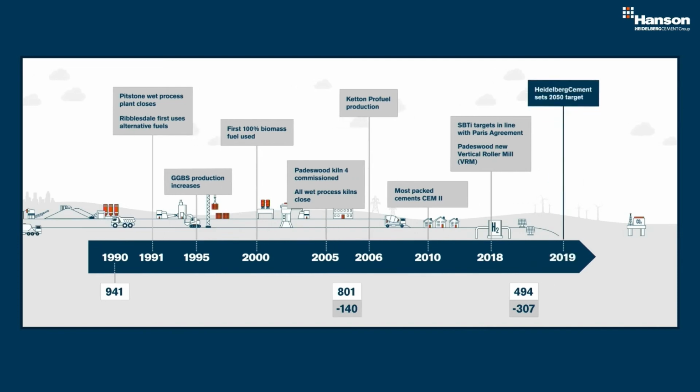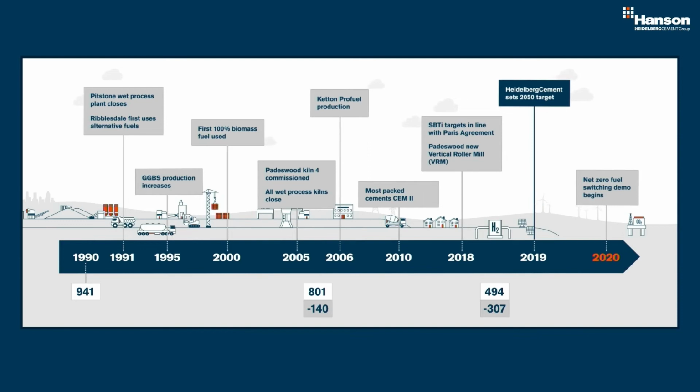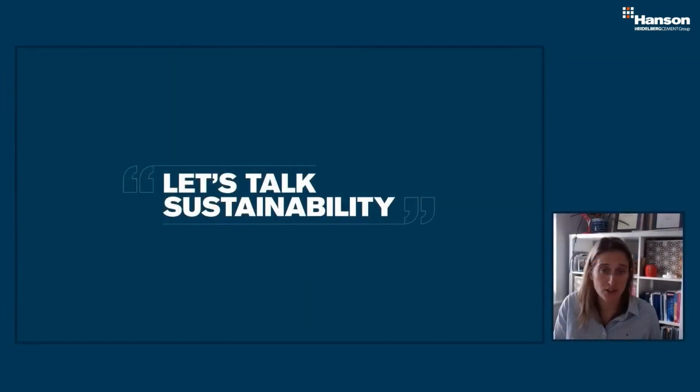And just last year, in 2020, and Simon mentioned it in his introduction, we were the first company to trial a net zero carbon fuel mix at our Ribblesdale Cement Works. I'm sure that Ian will go into this in a lot more detail in his session later on the agenda. All of this work has reduced the carbon per tonne of cement by a further 307 kilograms. So what does that mean? All of our work between 1990 and now has seen us halve the amount of carbon and brought us to our latest baseline figure of 494 kilograms of carbon per tonne.